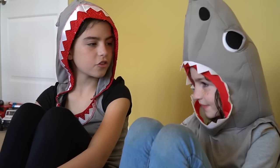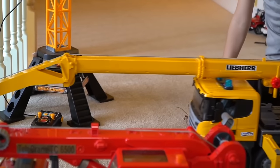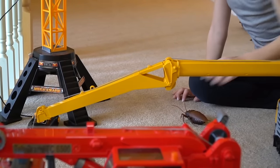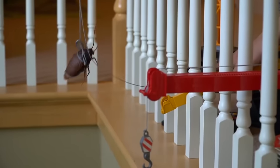Slide the trucks back and then tie the cockroach on. Let's try the big crane first. Okay. Over the side.